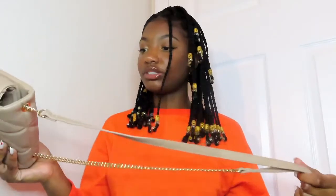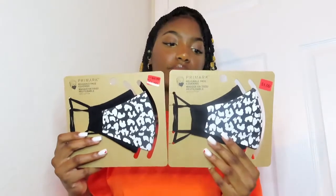So I got this purse. I just thought it was cute and simple. And I don't really have a brown purse. So I was like, I guess. So overall, I do like this purse. It's just simple, cute. Next thing I got were a couple of masks. They're literally the same. I mostly want to get black masks so they can go with everything.